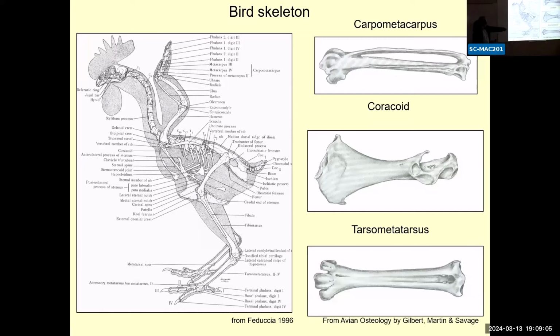The tarsal metatarsus, you'll never find it on your dinner table unless you shop in Chinatown. Is there a Chinatown in Sheridan? We don't have one either.